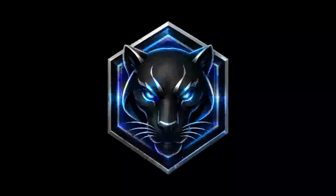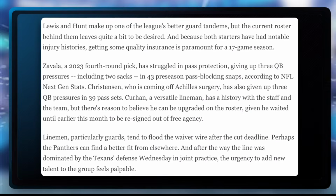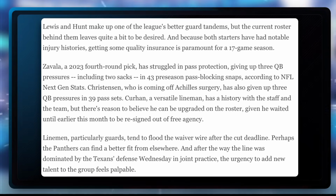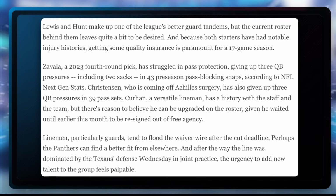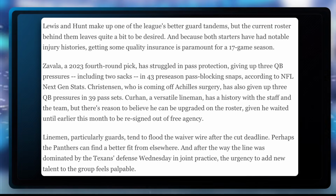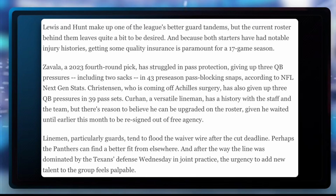Another position of need is going to be inside guard. We talk a little bit about here Robert Hunt and Damian Lewis make up one of the better guard tandems in the league, but the current roster behind them leaves quite a bit to be desired. Both starters have notable injury histories, which is very true, and then we talk about some of the backups. Chandler Zavala has struggled. We talk about Brady Christensen. While it was nice to bring him back, he's coming off an Achilles surgery. Might take some time to really get him back into the zone. Jake Curran, a versatile lineman, has a history with the staff, but he could be upgraded as well.